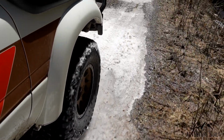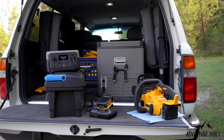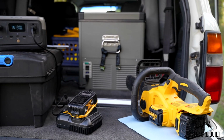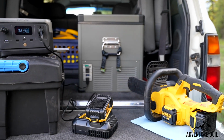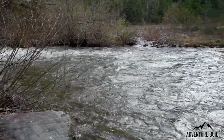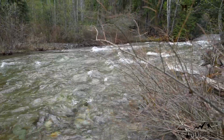So I brought the chainsaw, an electric chainsaw, and the only way to power electric chainsaws is to be able to charge that battery system, and we're doing that with the Ecoflow River 2. And I don't know how many charges we're going to get out of it. I hope we can make it the whole way. I know it's probably going to be a full day of work to get up there, but I cannot wait to see these views. Let's hit it. And any trail that starts off right next to a fast-flowing mountain river is a great trail for me.